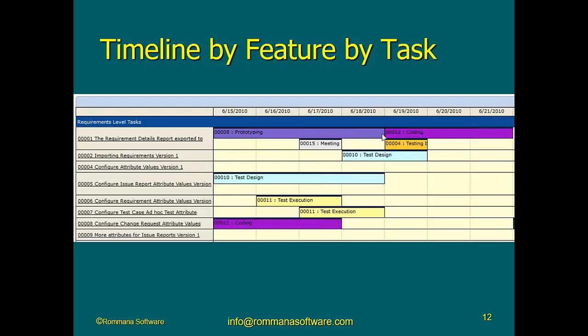And I have 1 day left here. So I start the prototyping here and here. On the 3rd day, we have a meeting. We discuss the prototype, and then I continue to work on the prototype. And by the 4th day, I'm done with my prototype, considering all the feedback I received in this meeting, and then the coding will start.